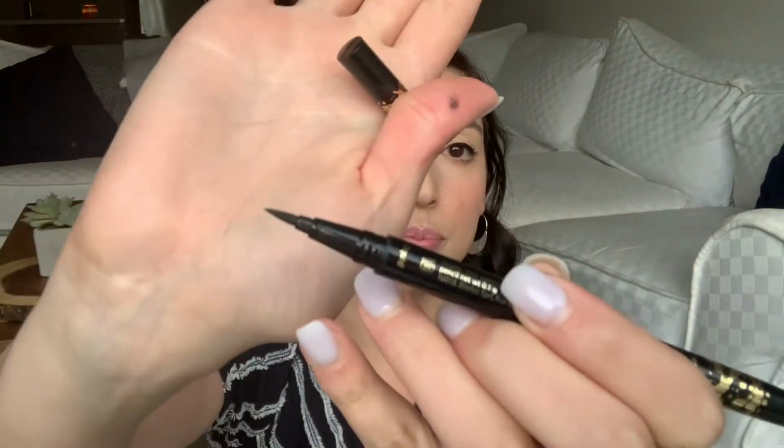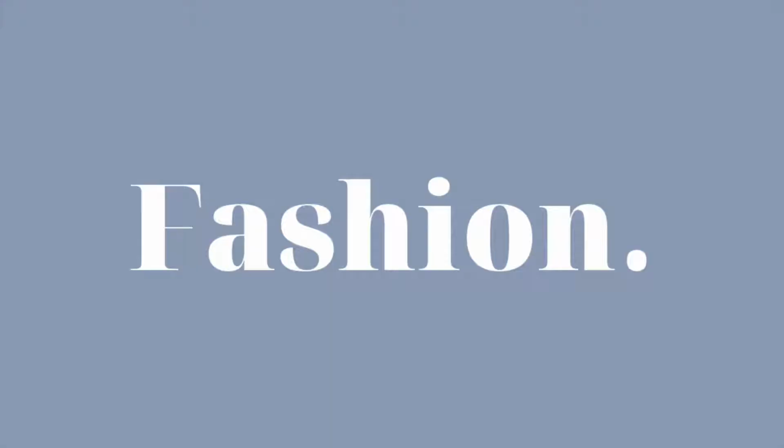It's so easy because of how long the brush is here. It's super easy to lay it down on your eye and just create the shape that you're wanting to do, whether you're trying to do a wing or just to line along the edge of your lash line, which is what I usually do. It's super easy and it lasts all day.